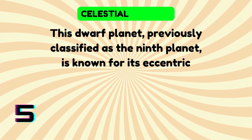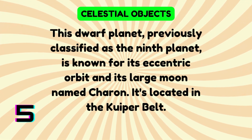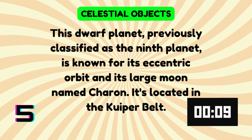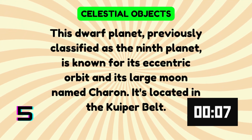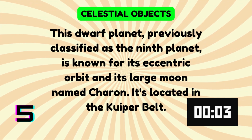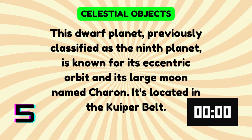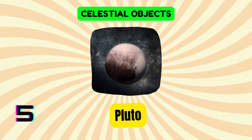This dwarf planet, previously classified as the ninth planet, is known for its eccentric orbit and its large moon named Charon. It's located in the Kuiper Belt. Pluto.